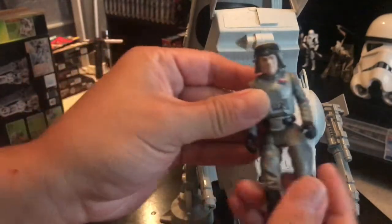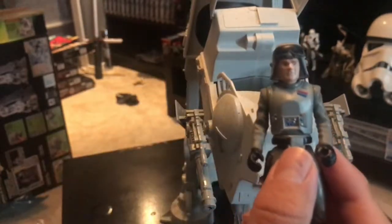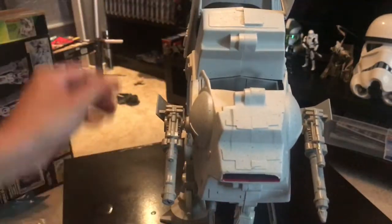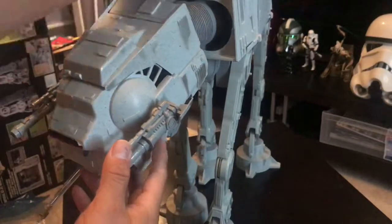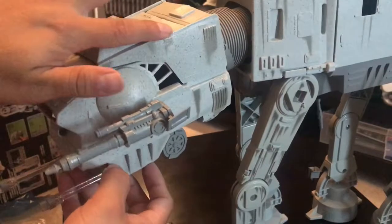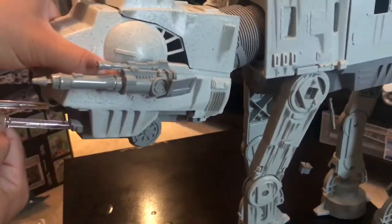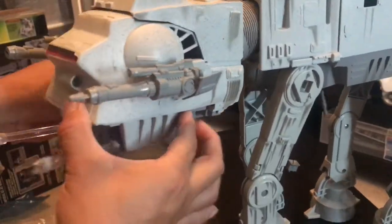Here's General Veers, AT-AT Commander, whatever you want to call him. I mean, he clearly looks like General Veers, so I want to go with General Veers. That's pretty sweet. Here it is closed. Look at a little side shot here. The head. Again, it still has a lot of weathering on it. It has little side things here, like little vents. Now these do light up in the bottom. Ooh, it's a little rough in the sides there.